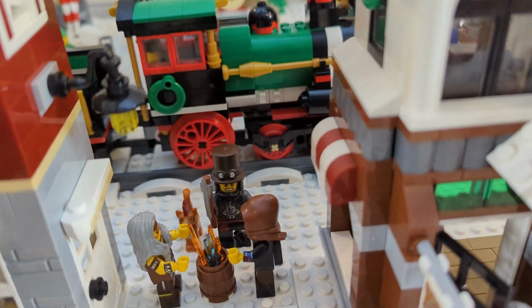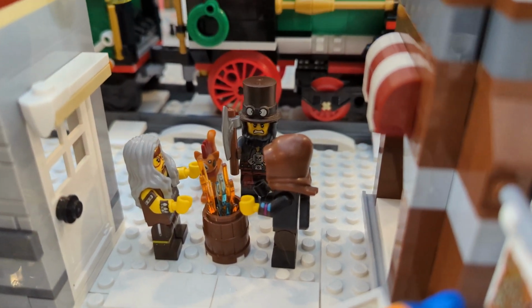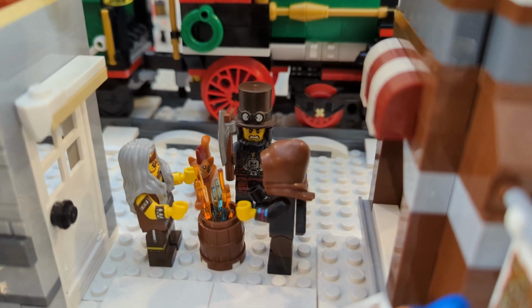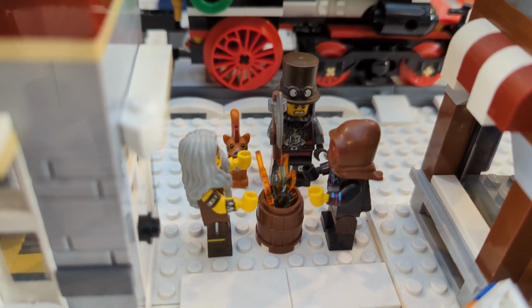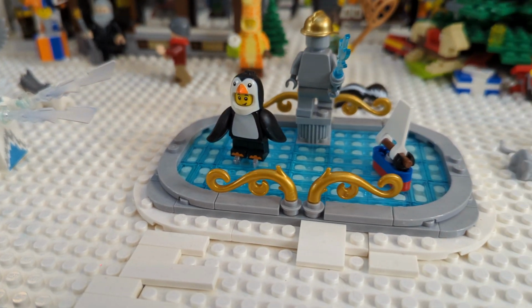There are some people who are over here warming their hands by a fire. I gotta give complete credit to my son for using a little blue flame piece among the orange ones to show just how hot that really is. The Ice Queen has come out of her castle and has helped make this skating rink.